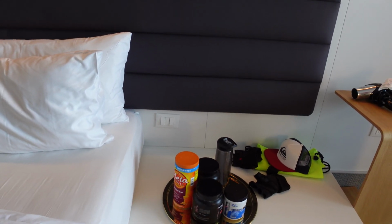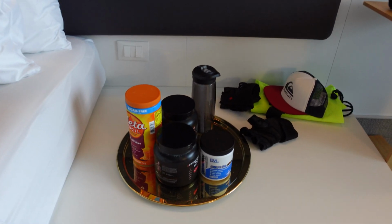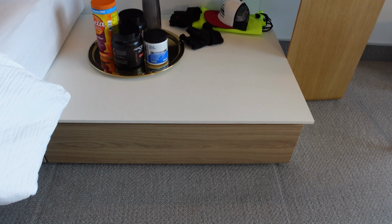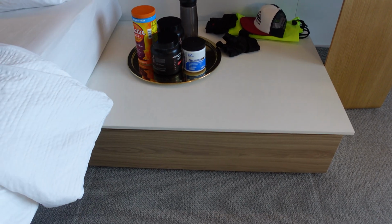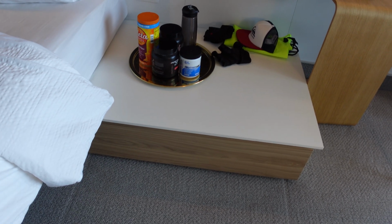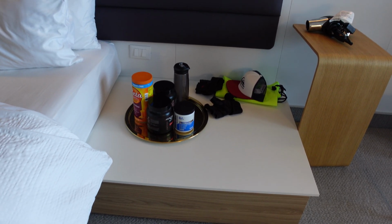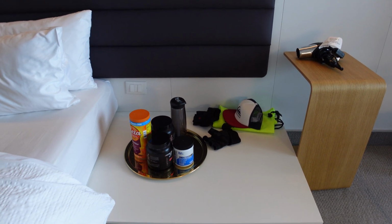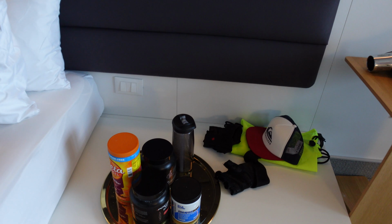Additional light switches over here. My mixers and elixirs didn't really find a very good home in here. So you've got this drawer down here, so you can pull that out and store things in there, but it's on the floor for the most part, so it's difficult to get to. And I don't necessarily understand what this space is supposed to be. This tray here actually has a really nice kind of pattern on it.